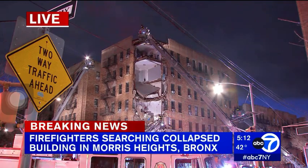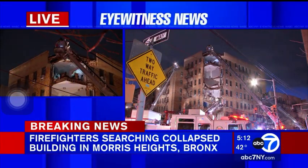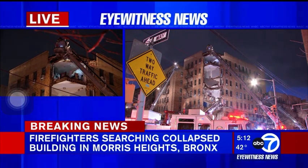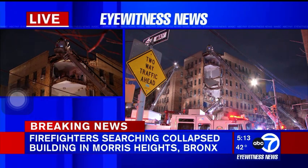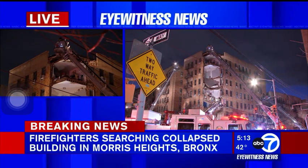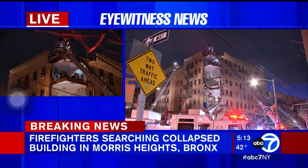We have a rubble pile at our training academy for this very reason. So our firefighters, our EMTs, our medics are all specially trained for this kind of exercise, and they are at work right now using their training. In a city where so much of the infrastructure is aged, we've obviously seen a collapse like this before, and that certainly is a concern when you go to a scene like this, that you're dealing with a building that has some years and maybe quite a lot of wear and tear on it. Yeah, New York City has old housing stock.